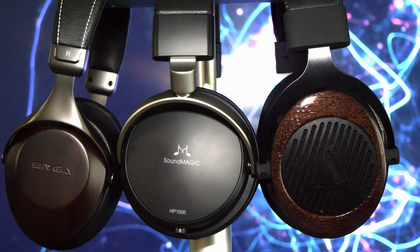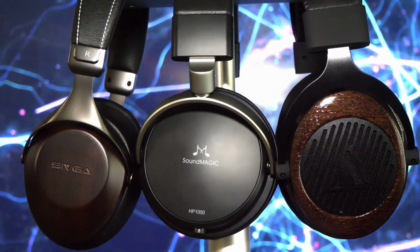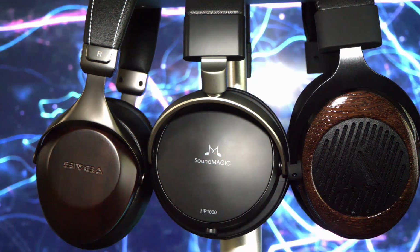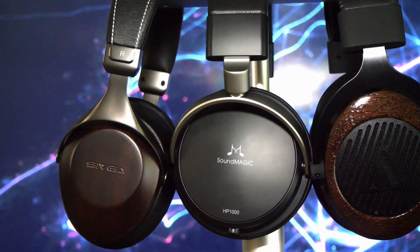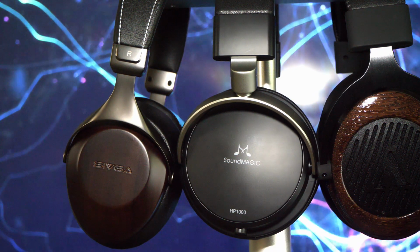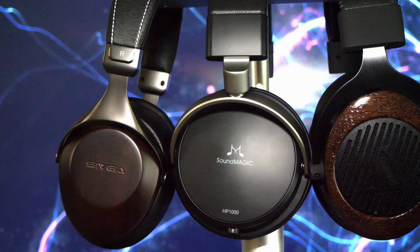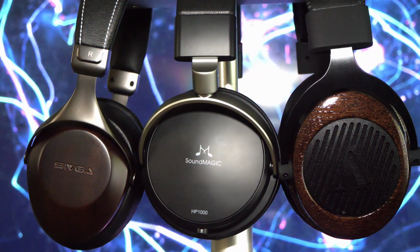The question is not whether the HP1000 is the best headphone, because that's a nonsensical argument. Instead, the actual question is whether this headphone might be right for you. And that is something only you can answer. All I can say is that the HP1000 is a worthy headphone as long as you understand its capabilities, just like any other piece of gear.